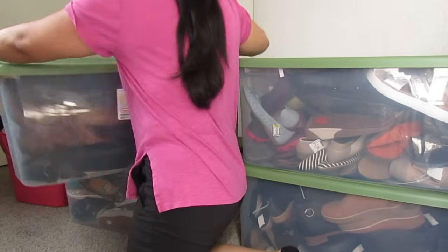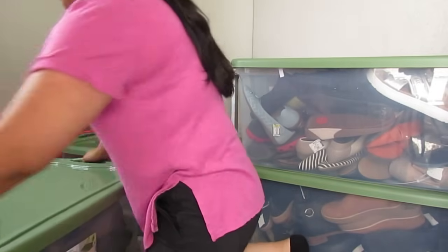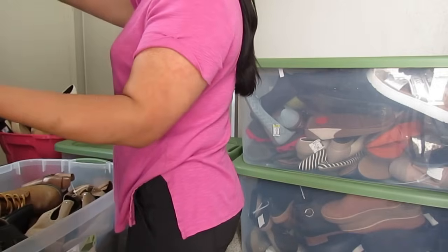And throughout this thrift haul, I will be sharing a little bit more about that. I'll explain what I look for in shoes when it comes to style. None of these shoes have been processed, so all of the tags are still attached. So I'll be telling you my cost of goods as well. That way you know about how much is a good price to pay for these things.